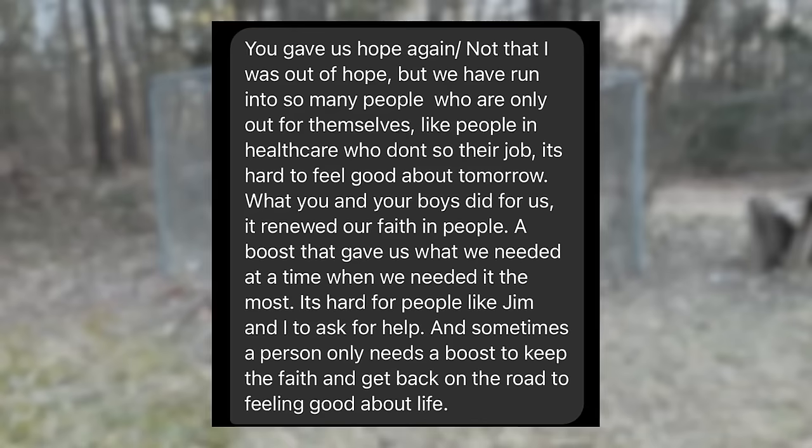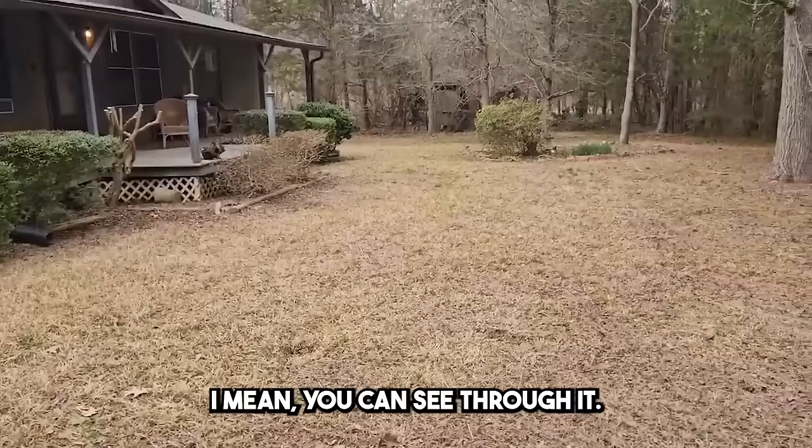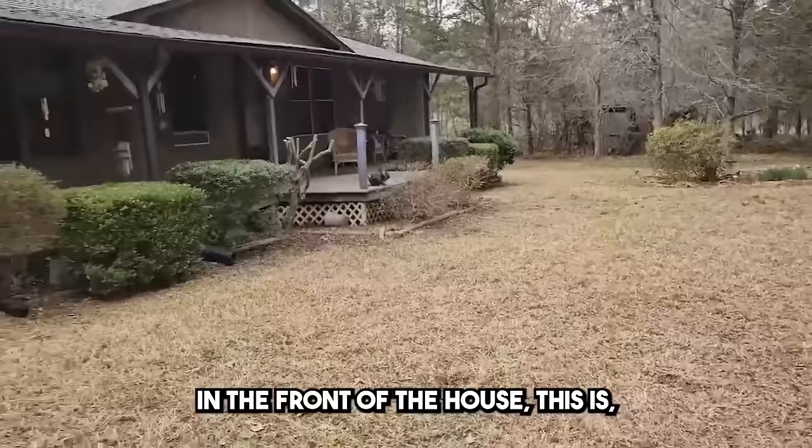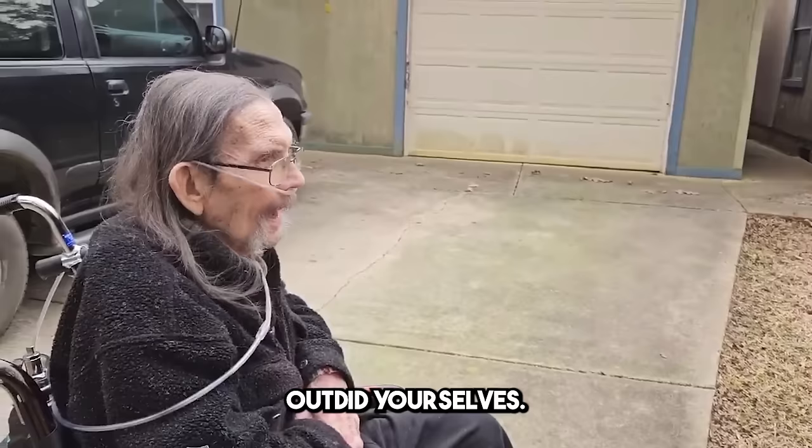Okay, what do you think? I think the island out there, you can see through it. I mean, it was a big clump out there forever. In the front of the house, it just looks so clean. Just everything's so neat. What do you want to say to the Blessing Boys? Oh, you guys outdid yourselves.